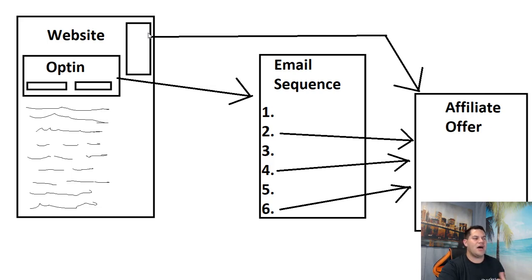It's a decent idea, but it doesn't give you the best results. What gives you the best results is having an opt-in page where you collect their name and email address and you send them directly to an email sequence. This is the follow-up that I'm referring to, that I highly recommend, okay? So maybe your website's on how to lose weight, and this opt-in is get my weekly newsletter on how to consistently lose weight without starving yourself, right?